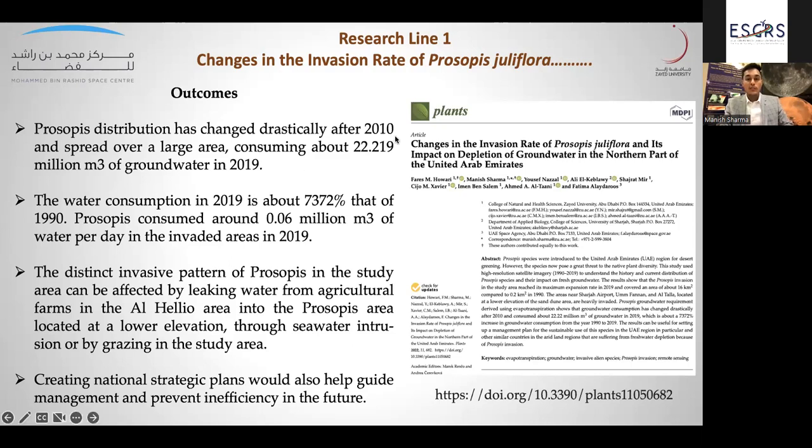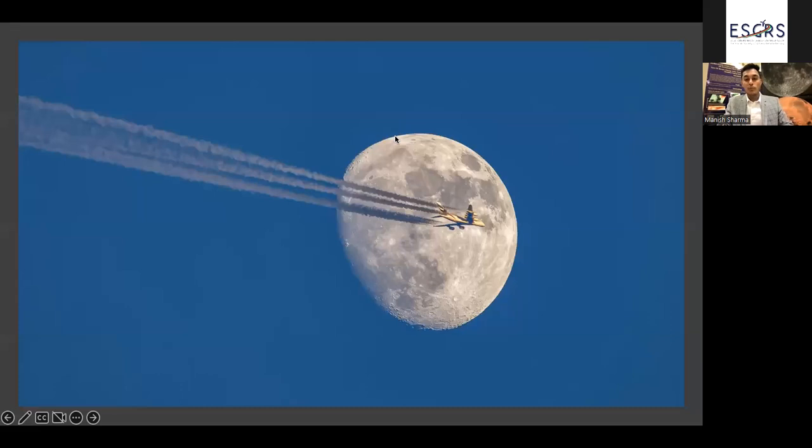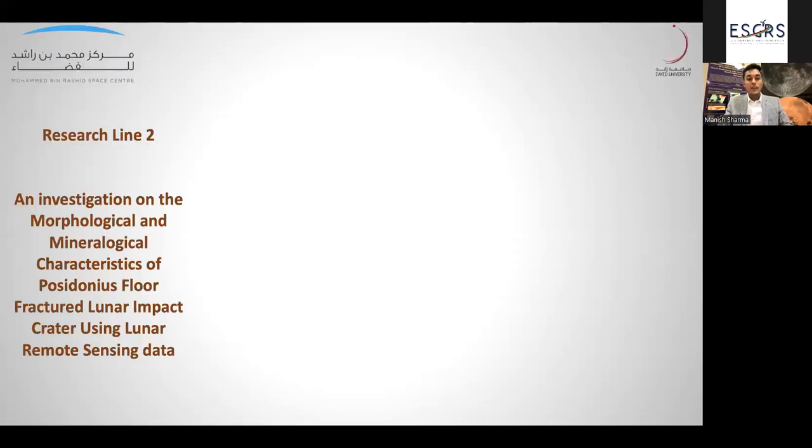So after this, I think everyone is talking about the moon, and the UAE's first mission to the moon is after completing a tremendous work of the Mars mission. So let's move to the moon. So we investigated morphologically and mineralogically the Poseidonius floor fractured lunar impact crater using lunar remote sensing data in the year 2021, which has been published in 2022.